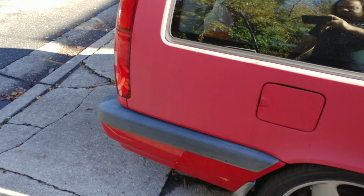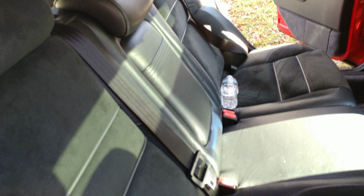Continuing around the car, body's still in good shape. Both of the door cards look great, aside from right here, one small bit of damage. Rear seats, nearly perfect. Rear footwells, the same, nearly perfect, especially under the mats. Got a little bit of fading in the color right there.